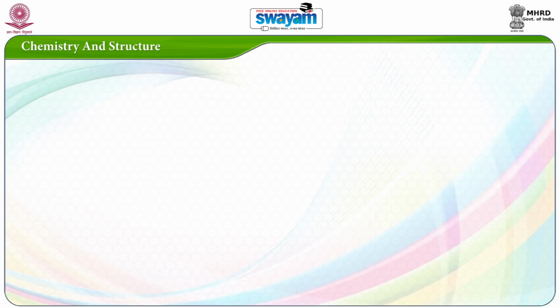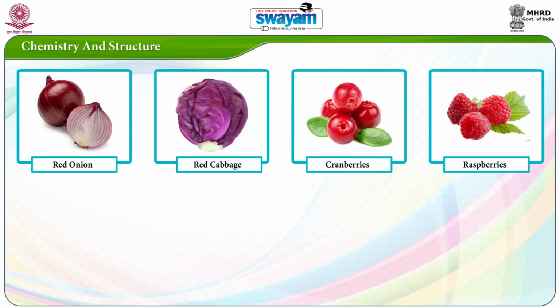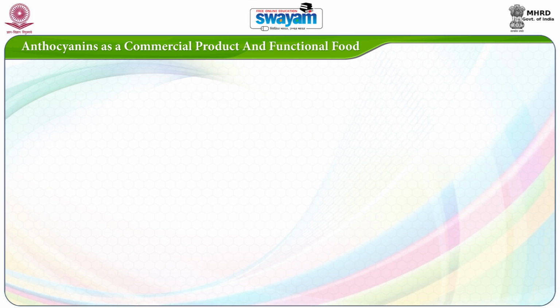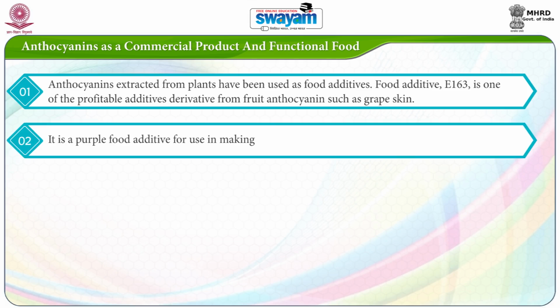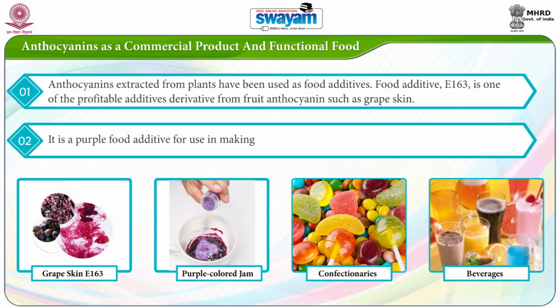The common sources of anthocyanins in our food are red onion, red cabbage, cranberries, raspberries, blackberries, red and black grapes and blueberries. Anthocyanins are found as a commercial product or as a functional food. Let us find out how. Anthocyanins extracted from plants have been used as a food additive. The common food additive E163 is one of the most profitable additives derived from fruit anthocyanins such as grape skin. It is a purple food additive used for making purple colored jam, confectionery and beverages.